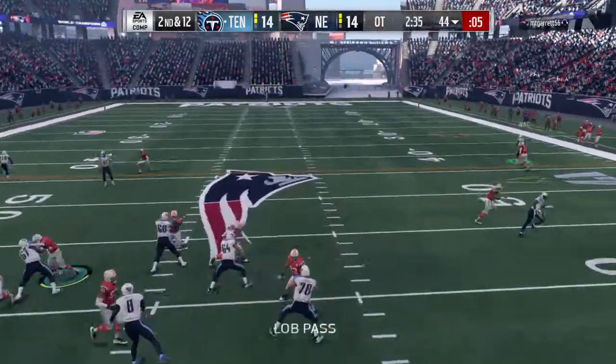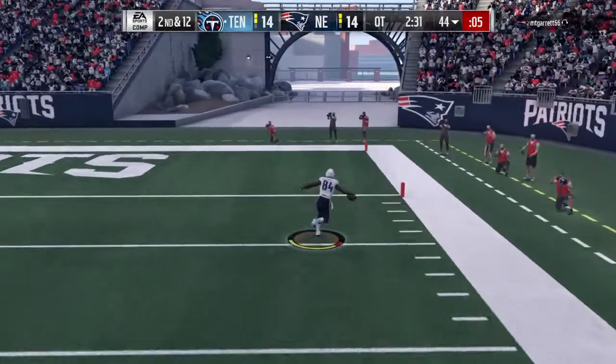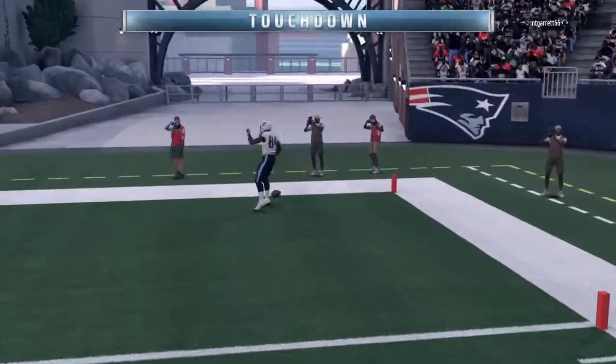From the gun, Mariota. Throw right side, caught by Davis. And he is in for the score.